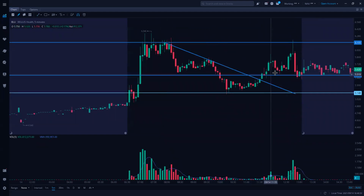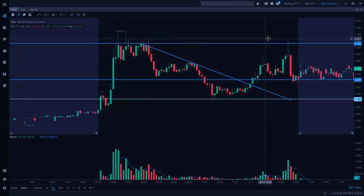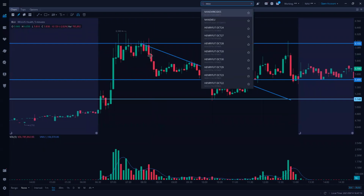Resistance broke. It tried to also break this candle. I mean, this resistance again, almost the end of day, and it failed. It couldn't close above it, and it just dumped within the next minute. Next is NNBC.